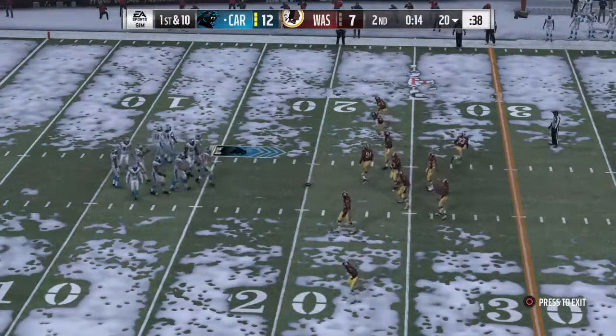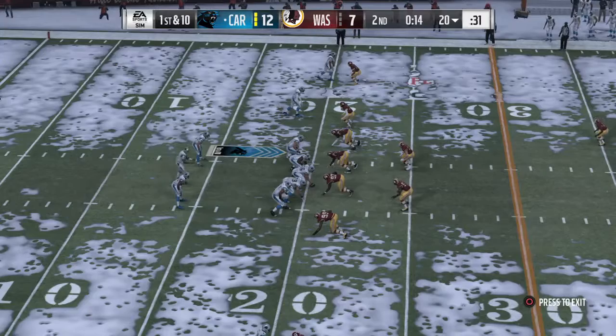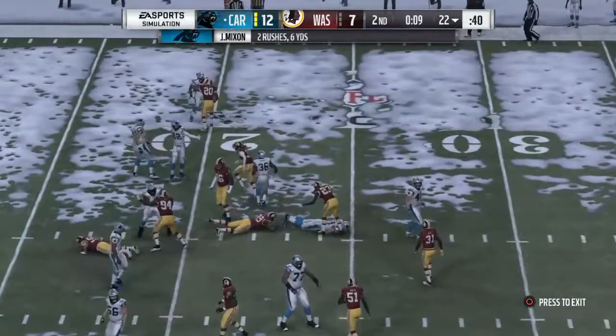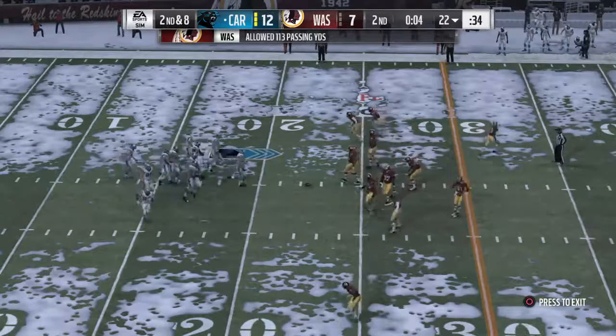Looks like the defense in press coverage here. They'll start here with a give to Mixon. And a short pickup here as he'll get up to about the 22-yard line. Give him a couple on the carry there. 2nd and 8.